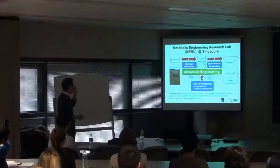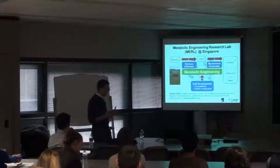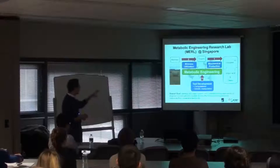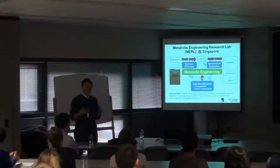So basically, we try to use biomass as a raw material to produce industrial chemicals. Because Singapore has the third largest chemical manufacturing site in the world, right? And so my lab there will entirely focus on the development of new systems and synthetic biology tools to engineer microorganisms for production of industrial chemicals such as butanol, adipic acid, or other industrial chemicals.